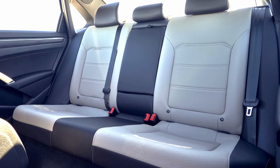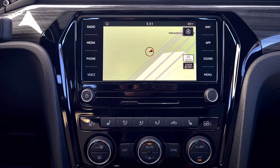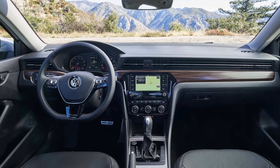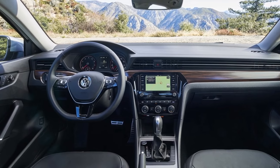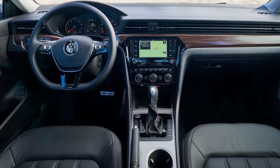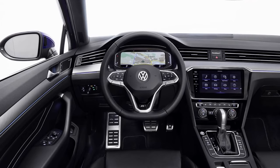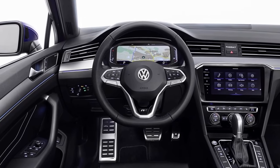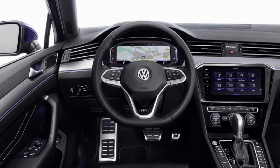The standard infotainment system includes a 6.3-inch touchscreen with a 3-month subscription to SiriusXM satellite radio, Apple CarPlay, Android Auto, and several USB ports. The top model adds navigation, a larger 8.0-inch display, a premium sound system, and a 6-month subscription to VW's CarPlay services. The overall finish is excellent, and the controls are well placed.